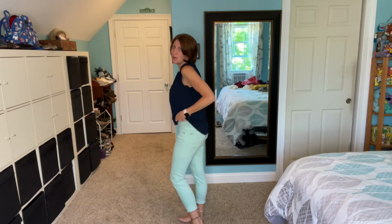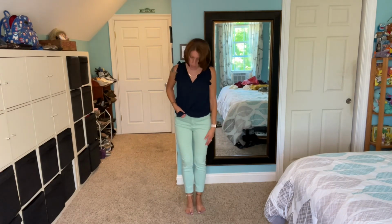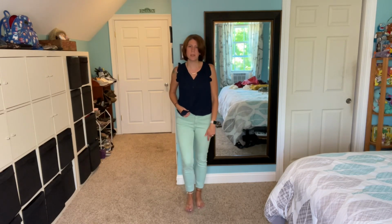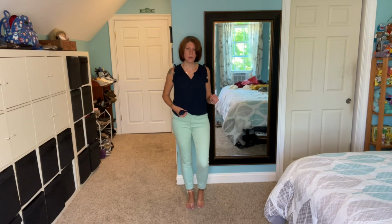So I might actually change my top quickly so I can show you something that might be a little bit better with these bottoms. Okay, that's better. I just wanted to show you quickly kind of a backup shot here. So these pants are definitely a cropped length. I'll roll down one of the legs so you can see. These are kind of an awkward length. So that's why I rolled them up, because I just felt like they were sort of an in-between length, not quite all the way down and not quite cropped.